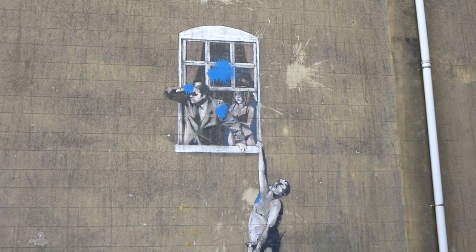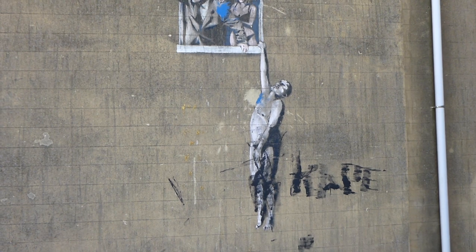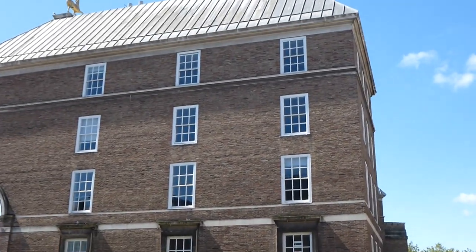So here we are at another Banksy. This is Well Hung Lover on Frogmore Street. As you can see, when Banksy painted this, he was directly opposite the council offices. Nice one.